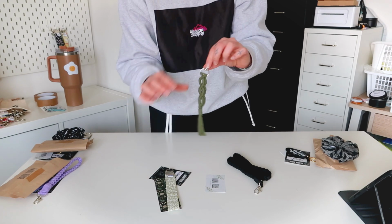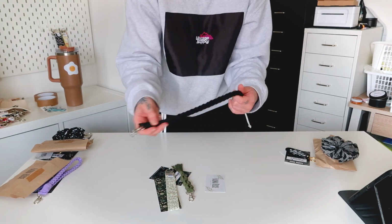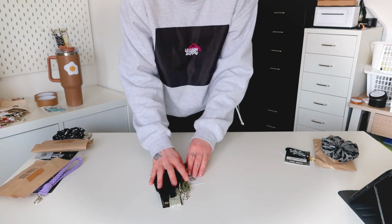And she's got the macrame infinity keyring in olive. And then the black macrame lanyard. This is going all the way to the States. So Julianne, thank you so much.